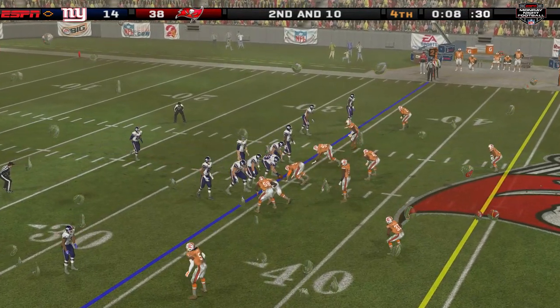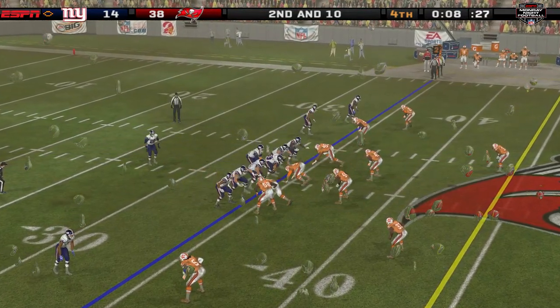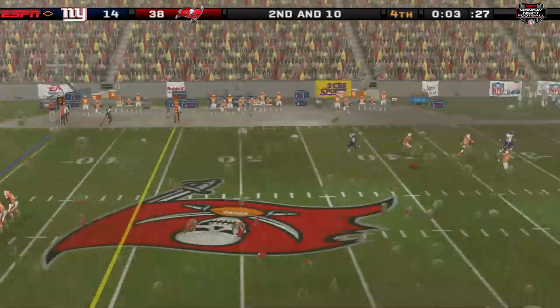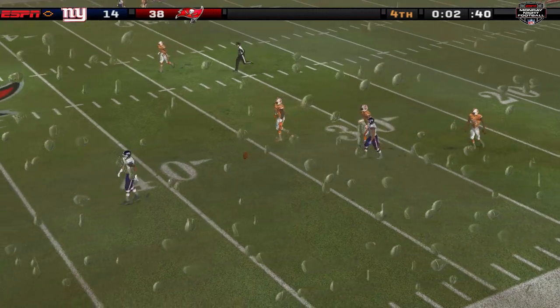Come on, watch your eyes. The Buccaneers line up in a 4-3. Dropping back, pressure, going for the deep man. Incomplete pass.